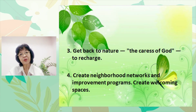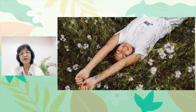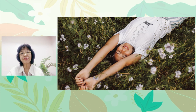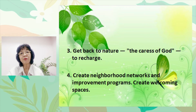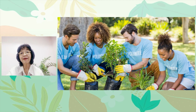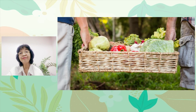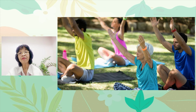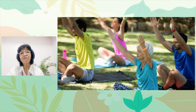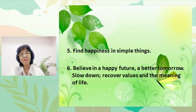Get back to nature for number 3. Pope Francis says, feel the caress of God. Feel recharged. Number 4, create neighborhood networks and improvement programs. Although we cannot gather anymore today, we can connect through online, through SMS messaging, through landline call, so we can create virtual welcoming spaces.